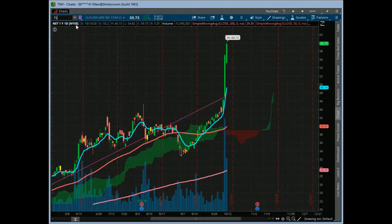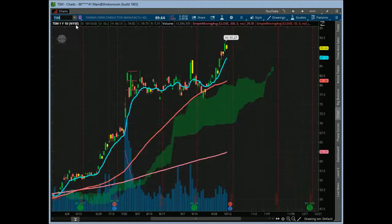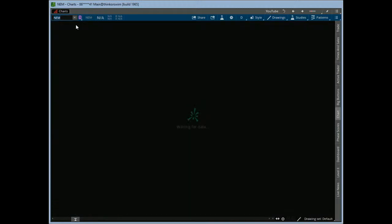Great find there. TSM, a lot of folks asking about this one again. Big supplier for Apple, and also an inside day. So again, we'll see what it does tomorrow. It's an ADR, so it could gap one way or the other. But definitely holding the 8 day and looking like it's holding trend there. And the NEM.